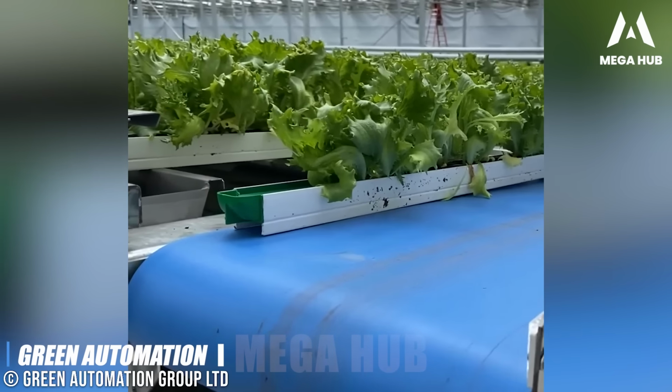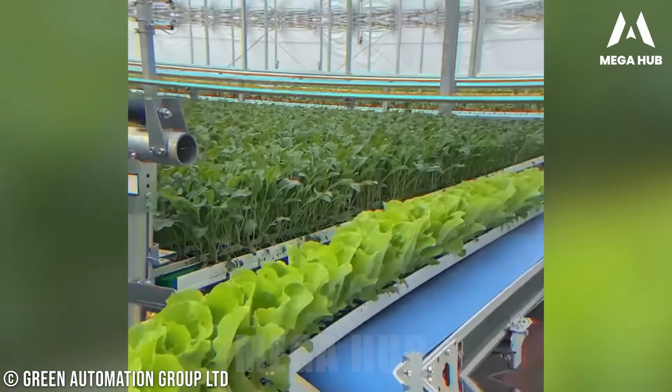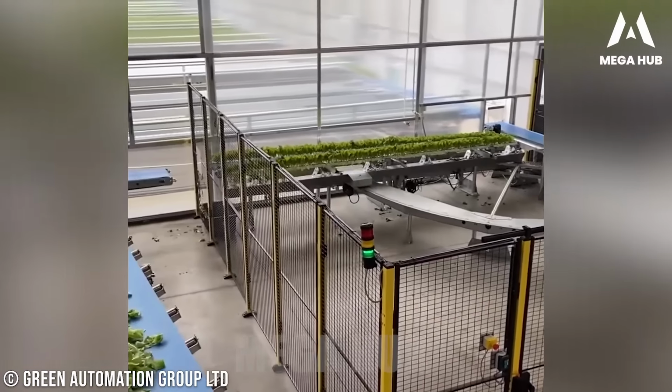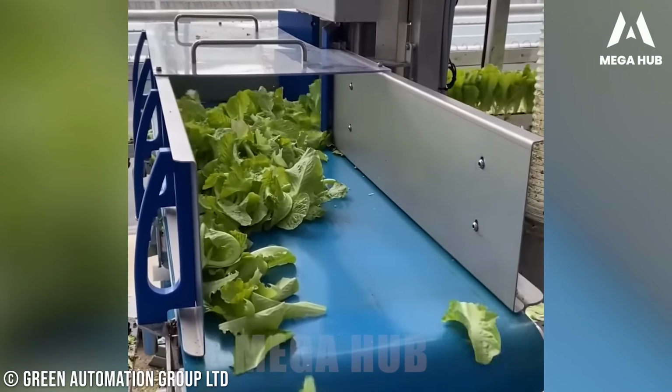The Green Automation System offers fully automated cultivation from seeding to harvest. Every step is 100% hands-free, cutting labor costs and boosting hygiene. It's the future of efficient, leafy green production.